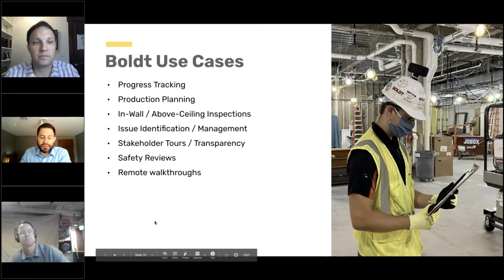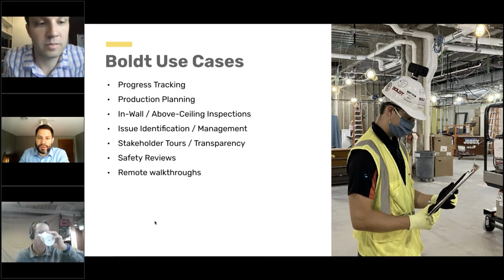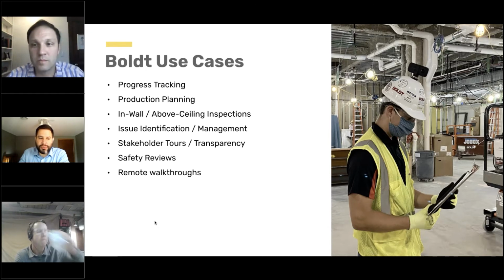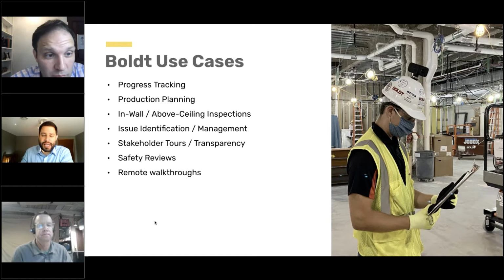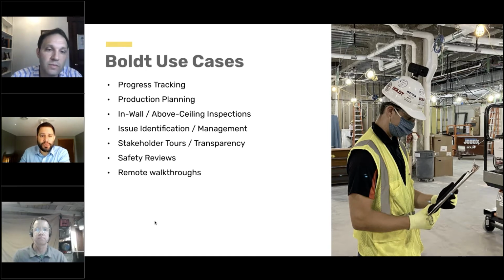progress tracking, production planning has been huge. That's one of the first areas that we picked up with it, where during some of the stay-at-home orders, we had not a lot of people able to come to the job site. So it was tough to know, what were the crews getting done for the week. It's gotten better now, but it's taken root as a great tool to minimize the amount of time people need to be spending walking the job site to see the status.